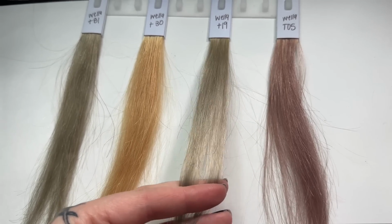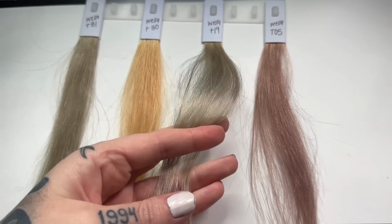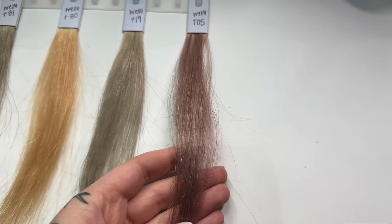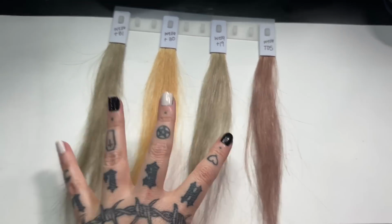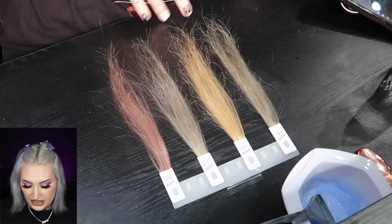It's just so pretty. I feel like it's very dimensional and it has a lot of different undertones when the light hits it. It's just a very unique, beautiful toner shade. I love this one. And then here is that rose color. Really, really pretty and very, very dusty and ashy. Absolutely love these toners. Let's go ahead and apply the lightener. Here's what the colors look like on a black background in case you guys were wondering.